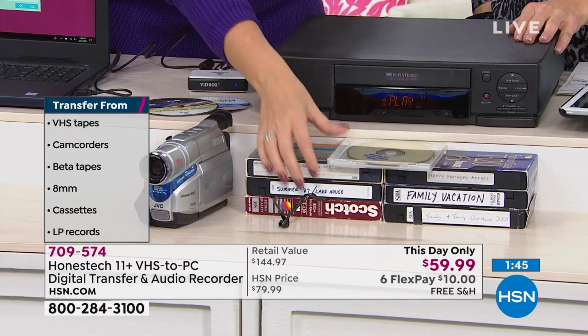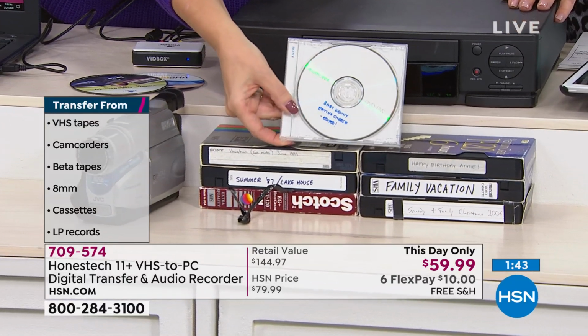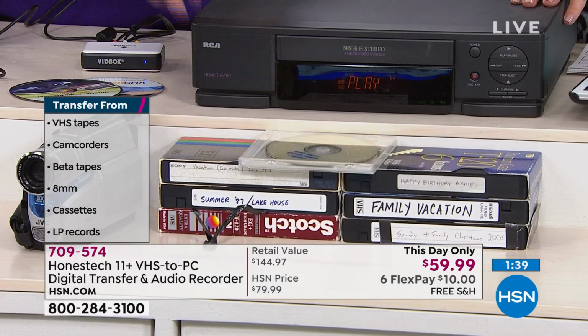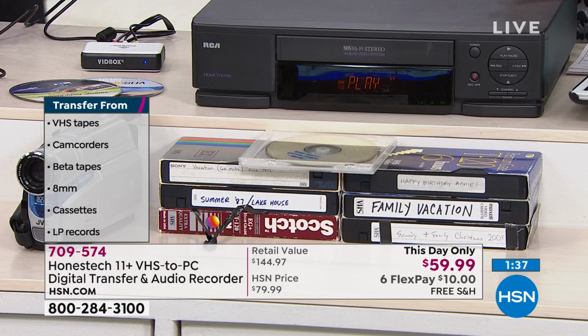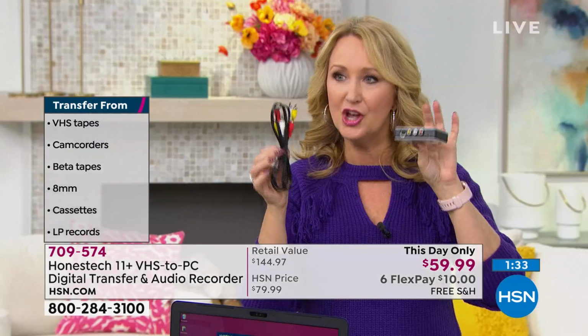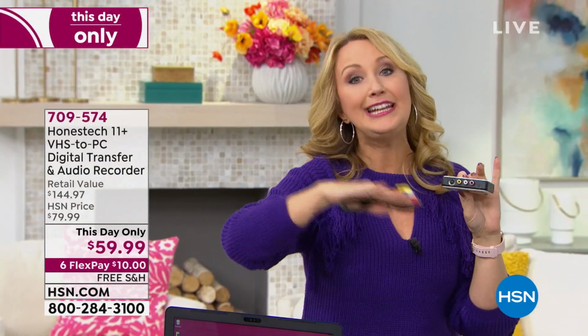So it is time to digitize, turn it into that digital media, so either burn it onto a disc or burn it onto the hard drive of your PC computer. It's totally up to you. And again, simple and easy. All you're doing is plugging in the VIDBOX. We include the cables. So plug it into your VCR, plug it into your big camcorder, plug it into your DVR if you want to record the shows off of there onto your computer or DVD. Lots of different ways to use it.